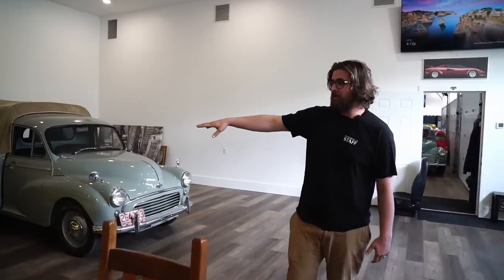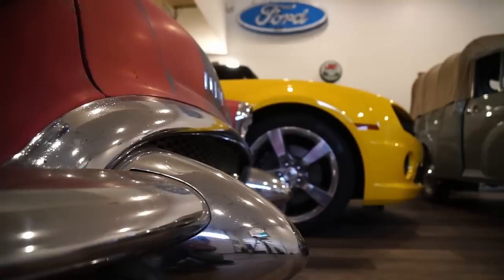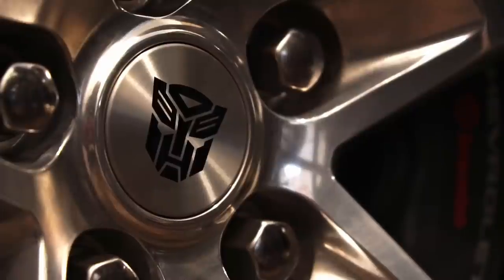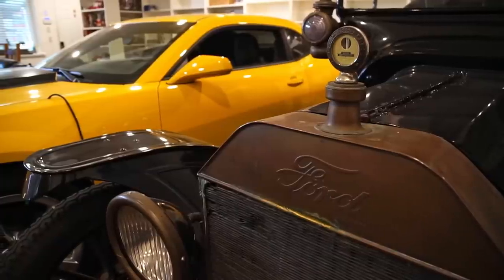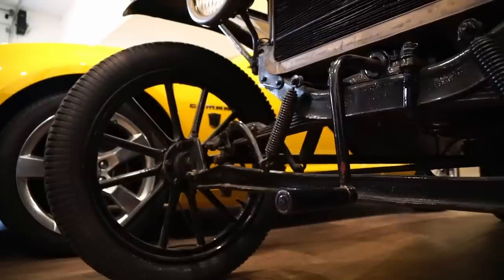This is a 2010 Transformers Edition Camaro. We had to complete our Transformers Camaro collection with our 77, our VW Bug, and we needed the 2010. So it's a 12-year-old car, but it still is basically a brand new car. It actually still smells like a new car because the previous owner only drove it in parades. So for a 12-year-old car, it has, I think, under 1,400 miles on it.